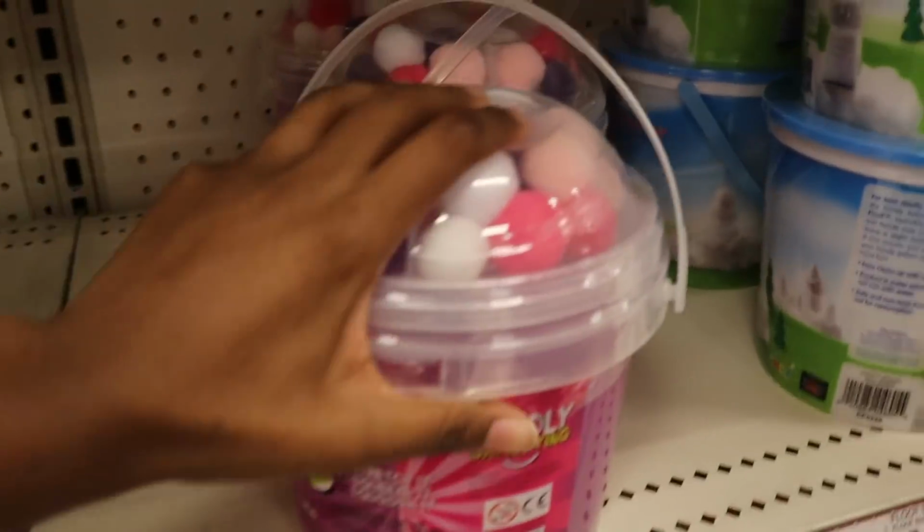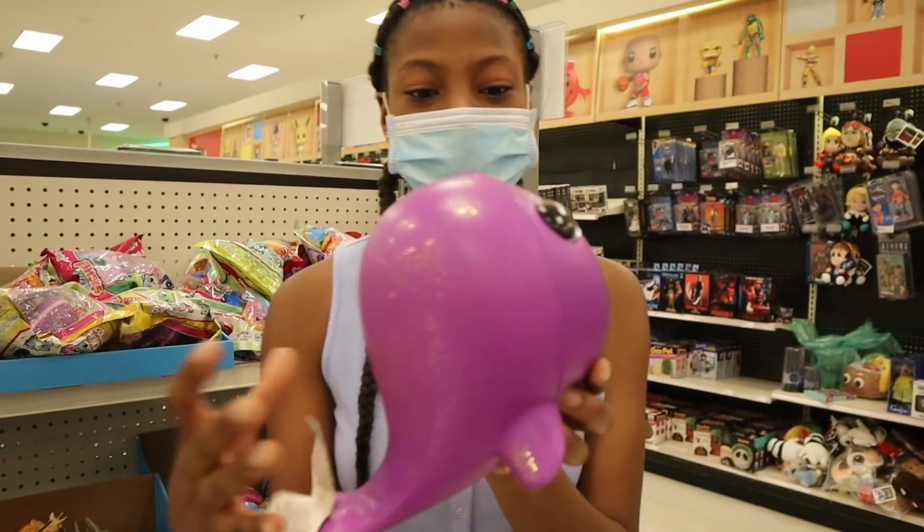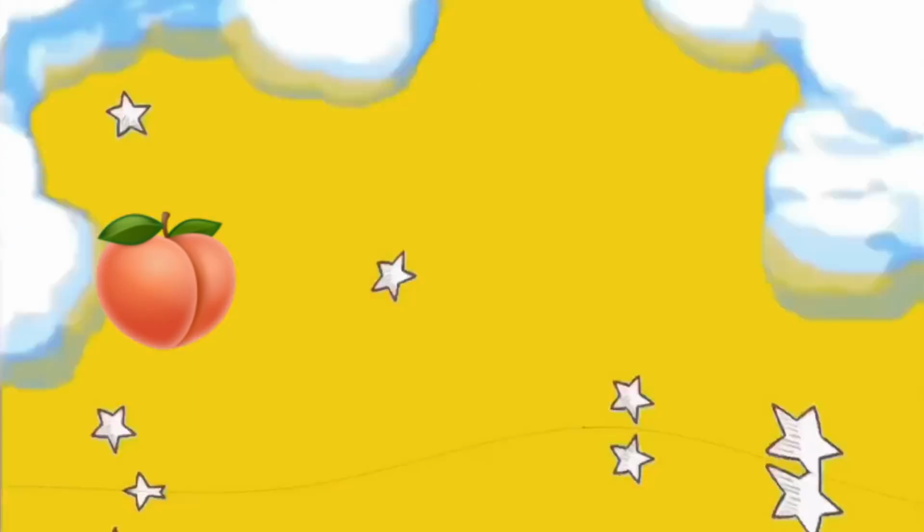So many fidgets. Ooh! More slime over here. Poppets, guys. Purple jumbo squishies. Ooh!